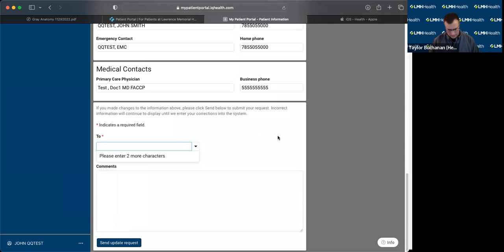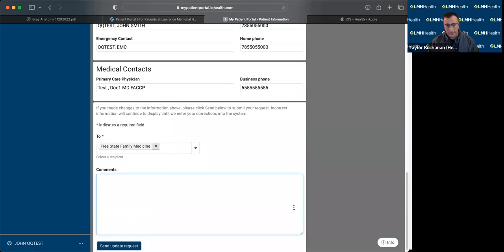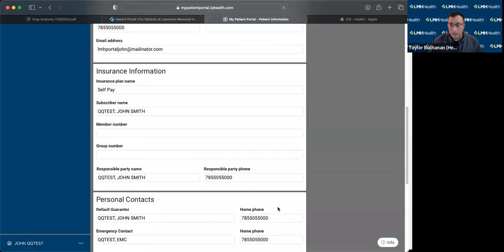So to send that, it's a lot like sending a message to a provider. I would just start to type the clinic name that I'm affiliated with. I'd click that, add any comments that I need to, and then click the send request. And then once the front office staff or the patient accounting staff has updated my record, they would reply with a confirmation of that.